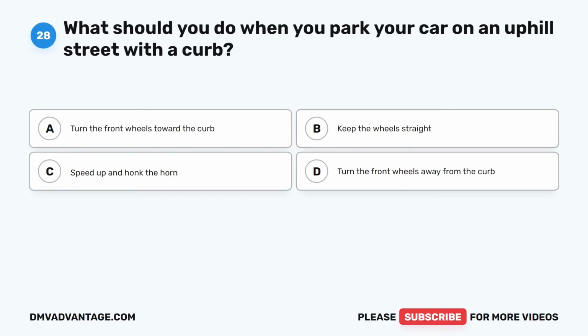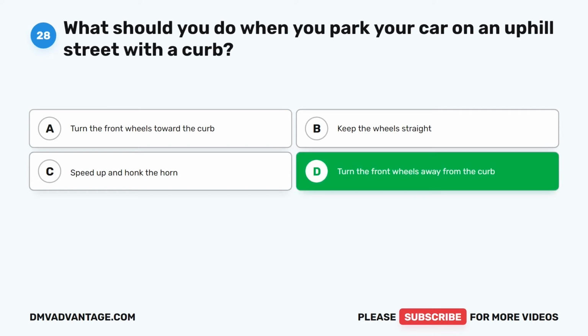Question 28. What should you do when you park your car on an uphill street with a curb? A. Turn the front wheels toward the curb. B. Keep the wheels straight. C. Speed up and honk the horn. D. Turn the front wheels away from the curb. The correct answer is D.